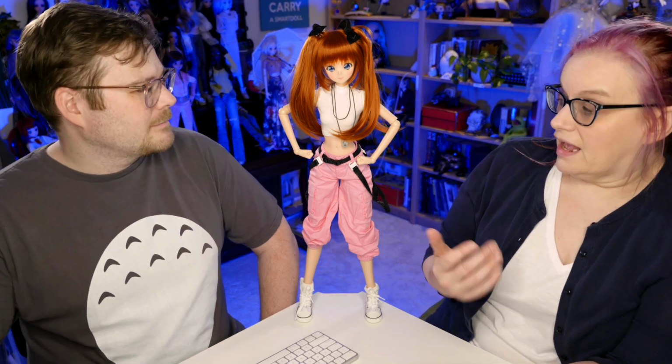I actually asked them to do this in more colors. So, if you see this, I'd really love this with this top in black. I want the pants in gray and then the belt in a lime green or an orange. Okay, that sounds like fun. Yeah, it would be really cool. And I just want more of this top. They could just sell that top and I would buy it in every color they have.